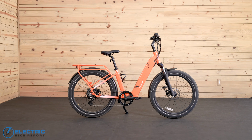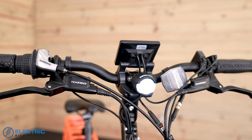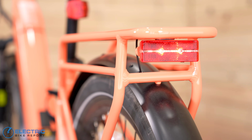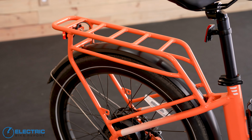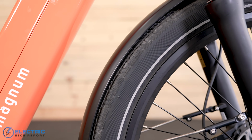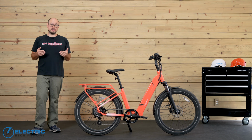The bike comes pretty well outfitted for commuting as well. There's an integrated headlight, a tail light under the rear cargo rack, the rack itself, which can hold up to 55 pounds, and fenders on both wheels. That should cover all the major specs and components though, so let's dive into our test results and show you how the Cosmo 2.0 stacks up.